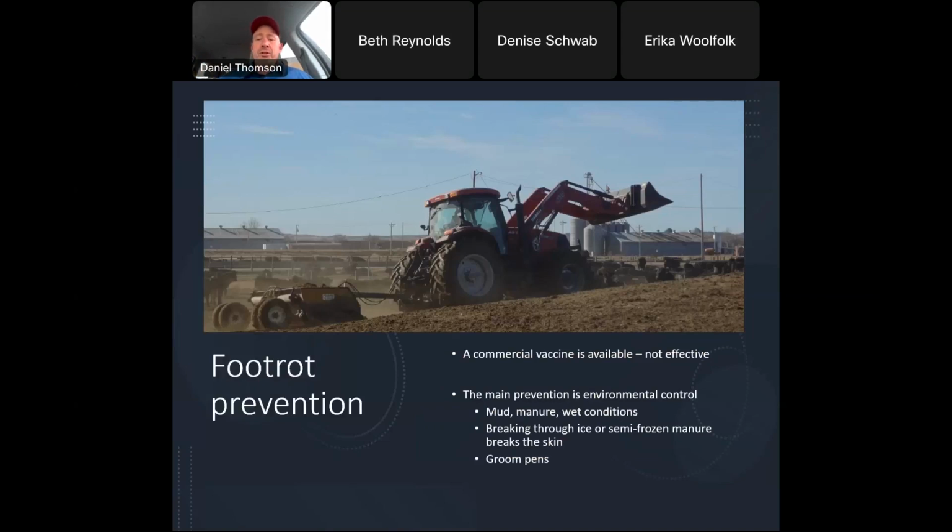There are commercial vaccines available. We've done research on foot rot vaccines, just like liver abscess vaccines, and we just haven't found a good commercially available product that we can demonstrate efficacy. We'd love to have one. It's just really a hard place to get an immune response and a really hard place to get control between the toes.